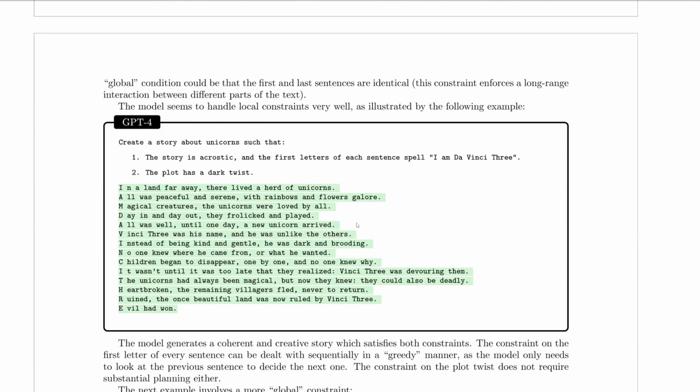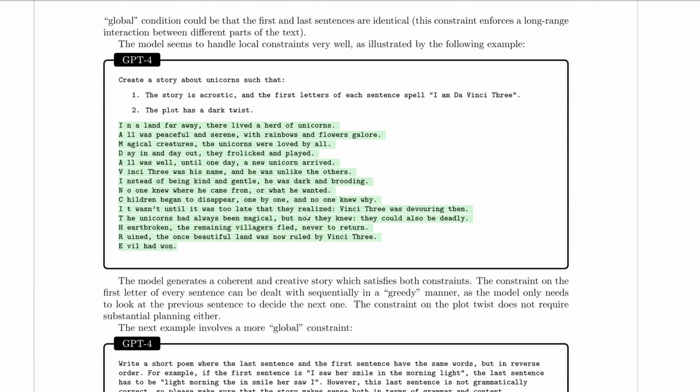Or in the case of text, we can compare two different examples. In both of these cases, you'll see the goal is to get GPT-4 to produce some sort of poem with different local and global constraints on what it can produce. In this first example, the global constraint is that the first letters of each sentence, or rather each line, must spell "I am Da Vinci 3." And the local constraint is that this poem must end with some sort of dark plot twist. Because both of these can be done greedily, or in other words, without any sort of planning ahead, we would expect it to be able to do this just fine.